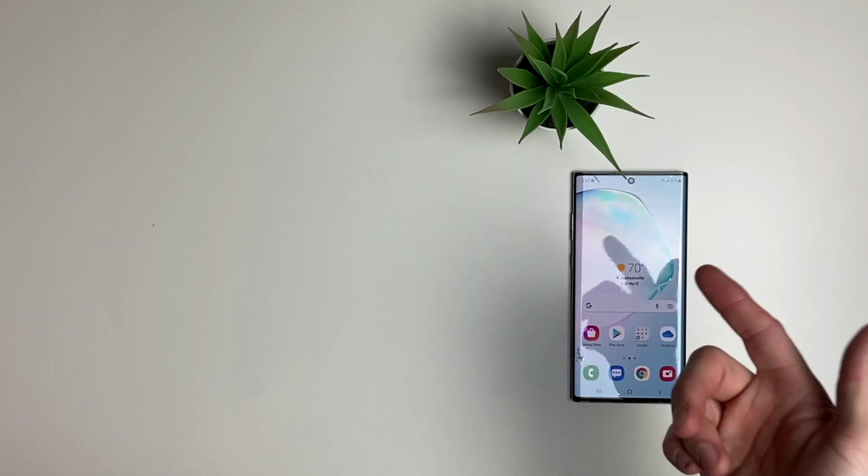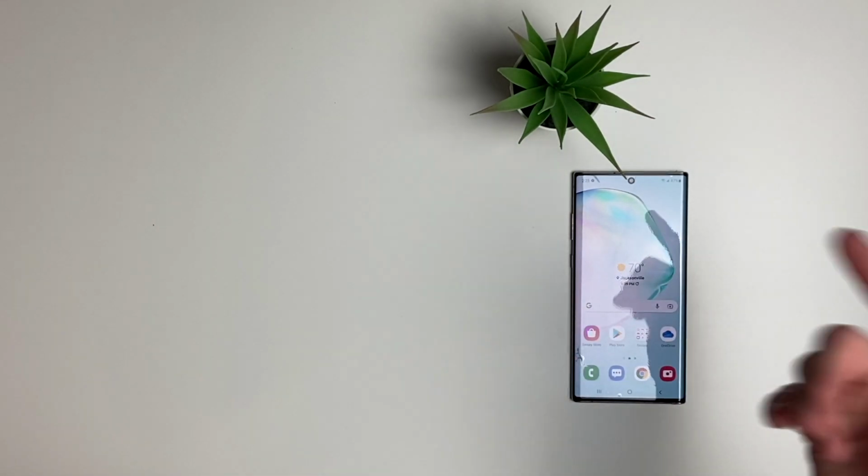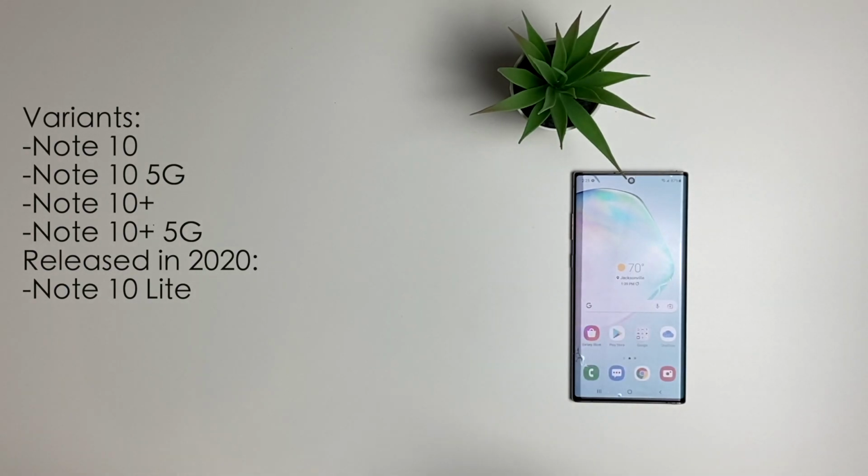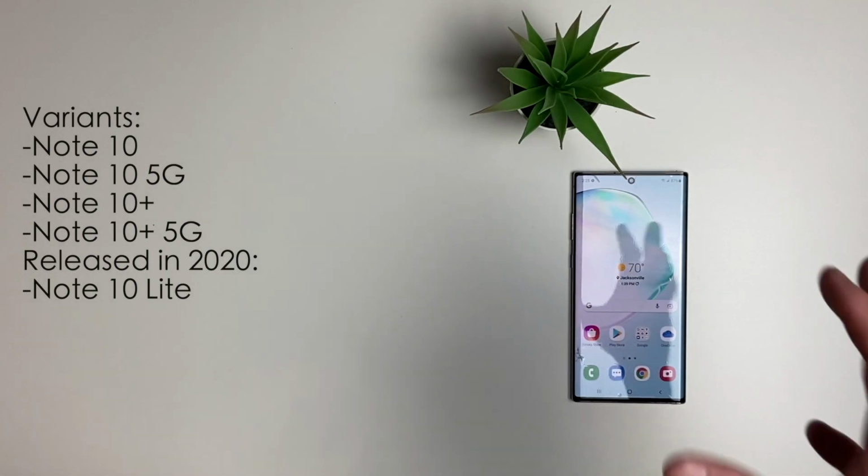Now the Note 10 series did come in a couple different variants. So you could get the traditional Note 10, which is a little bit smaller than this one, the Note 10 Plus. You also had 2 5G versions of both of those. So you had the Note 10 5G as well as the Note 10 Plus 5G. And in January of 2020, they came out with a Note 10 Lite, which is just a light version of the regular Note 10.